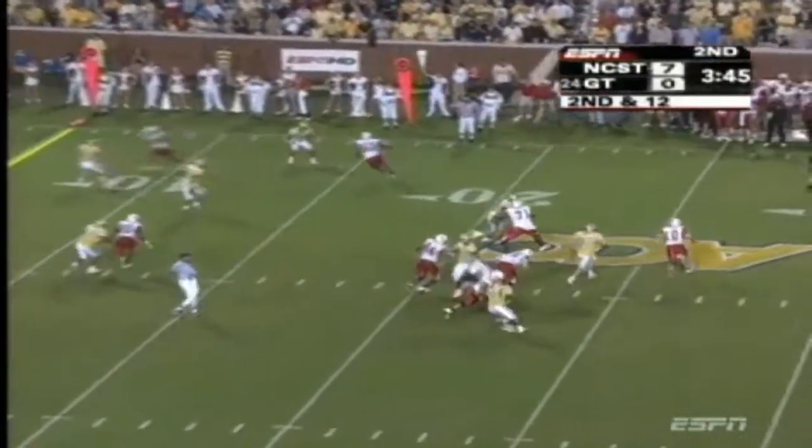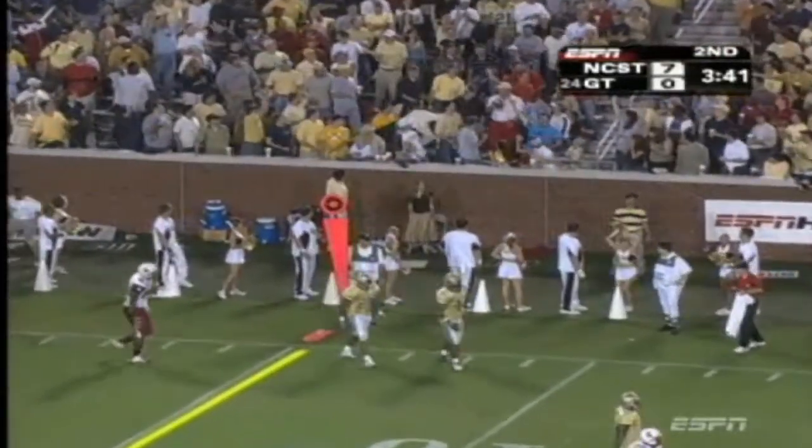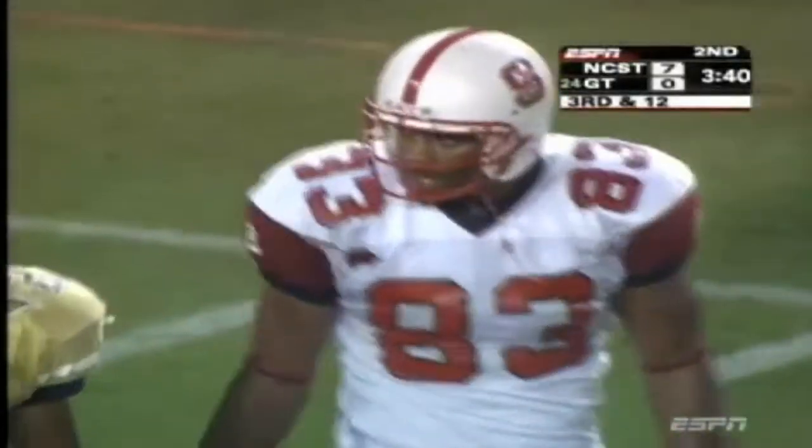Second and a dozen for Jay Davis. Flushed, chased, threw it away. Perfectly legal, out of the tackle box, across the line of scrimmage. Adam Oliver, the sophomore, heating him up. Third and 12 coming up.